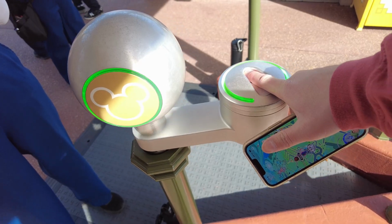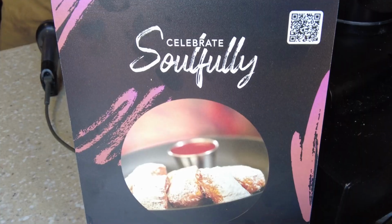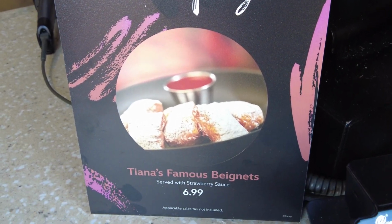Welcome back, everybody. Today is February 1st, and in honor of Black History Month, Magic Kingdom has added beignets to its snack lineup. And I'm curious to know how they'll compare to the classic Mickey-shaped beignets the Disney parks are known for.